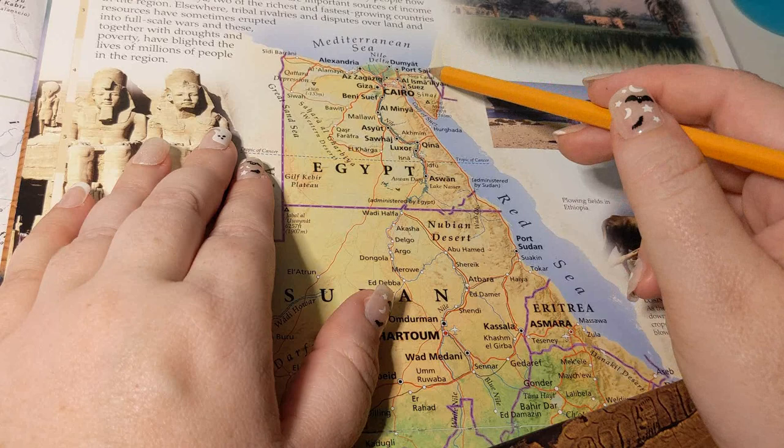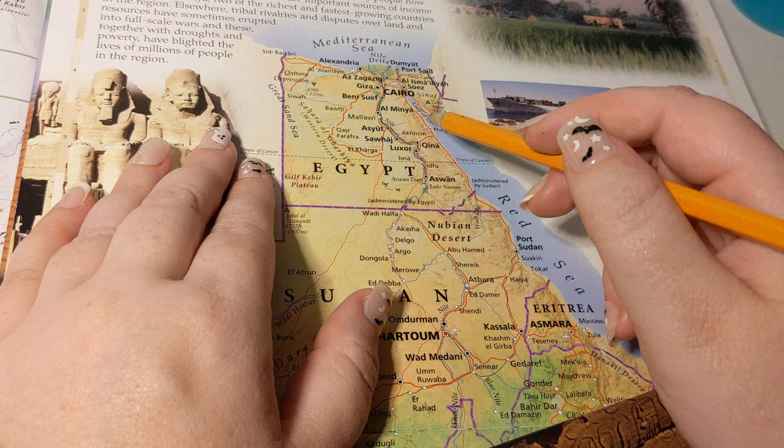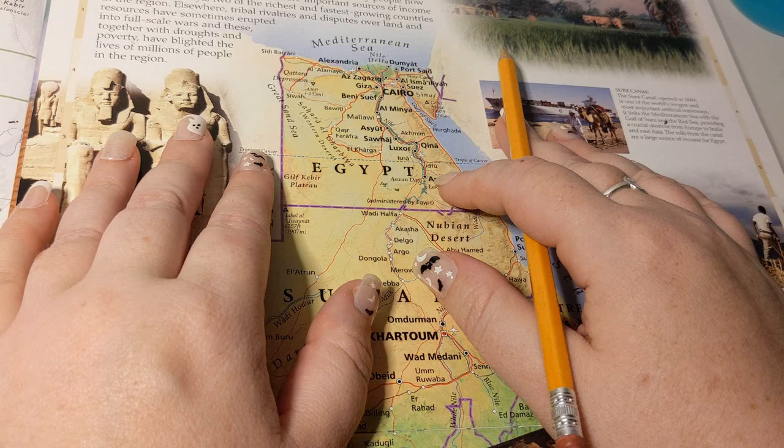The Yom Kippur War would be in 1973. That's when they did a surprise attack on Israel. Nasser at that time had passed away. The president at the time was Anwar Sadat. And the Yom Kippur War was a disaster for Egypt. Israel came back and fought them incredibly hard and defeated them very badly.